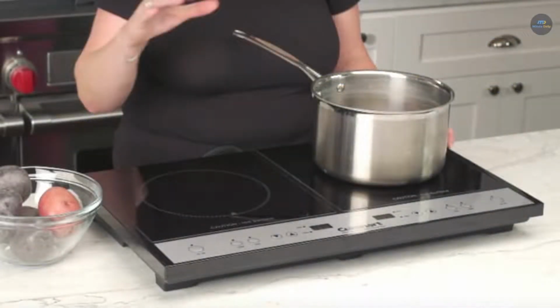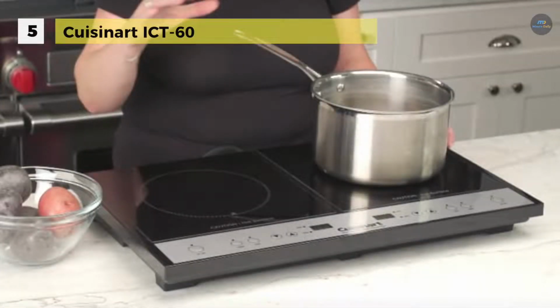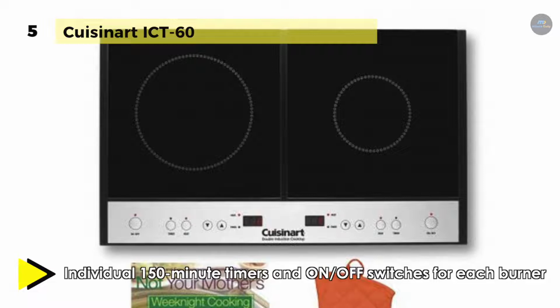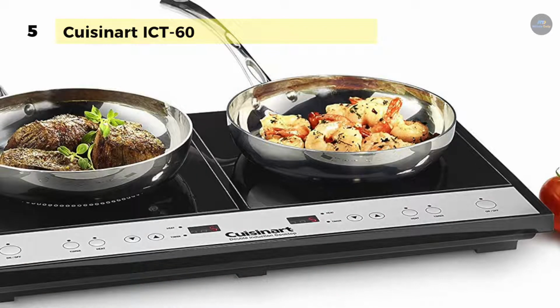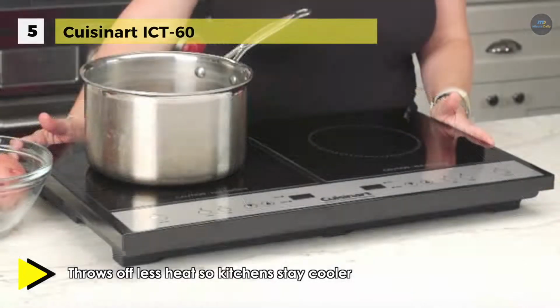The Cuisinart ICT-60 features 2 burners with induction technology for fastest heat up, while using up to 70% less energy than conventional cooktops. Each burner has its heat setting control, 150-minute timer, and on/off switch. Also, the smooth glass surface looks sleek and wipes clean, and it's ideal for entertaining and holidays when cooking for a crowd. Besides, its compact and portable size makes it suitable for small spaces without a kitchen, such as dorm rooms, boats, patios, or RVs.